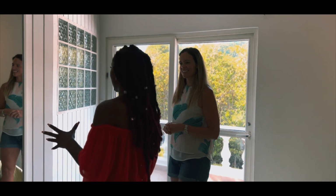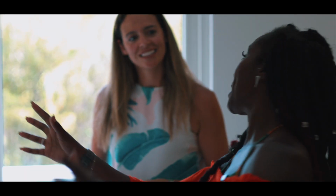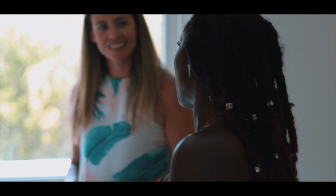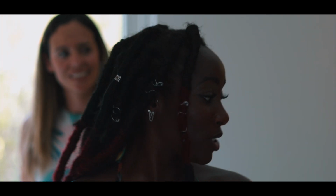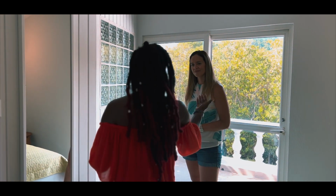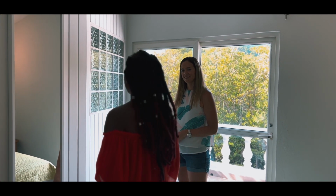I love the fact that this would have just been dead space before. Yeah. But the owner has decided that to make it more desirable, let's make it an ensuite, because you've still got your wardrobe space here, enough space to walk around, the terrace, and then it's just an added bonus. Yeah.